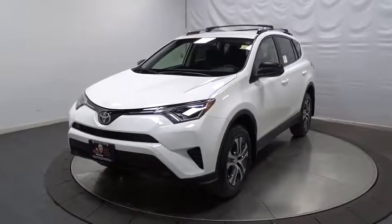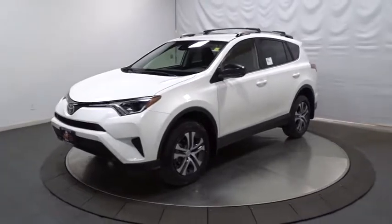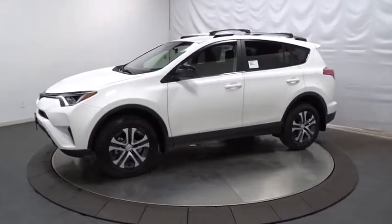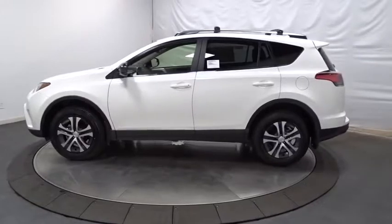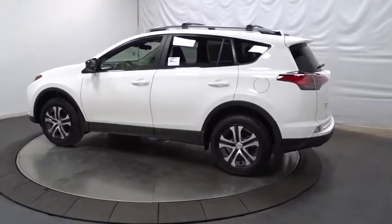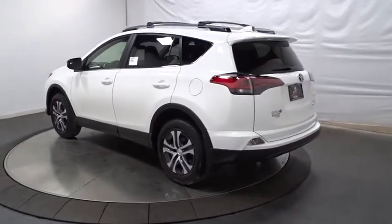2017 Toyota RAV4. The RAV4 is one of the most fuel-efficient SUVs in its class. Versatile and efficient, RAV4 mixes the comfort and drivability of a sedan with the benefits of an SUV. This highly evolved, well-packaged crossover SUV lets you have it all. This vehicle has less than 100 miles. Here are some of this vehicle's great options.